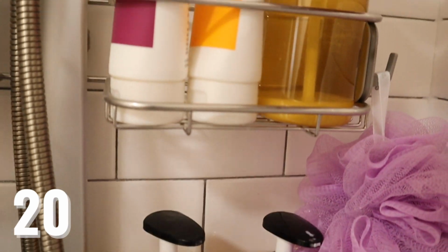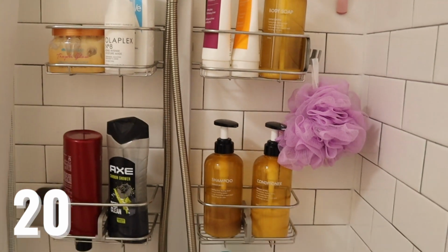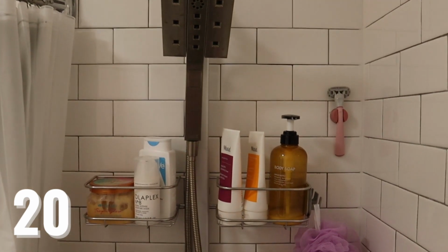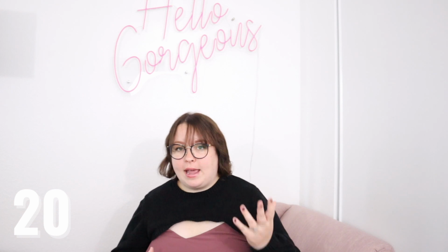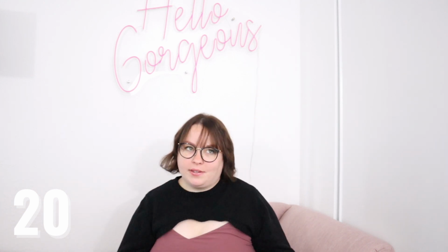And here in the bathroom, I tried to ditch the labels as much as I could as well. So I found this set of shampoo, conditioner, and body wash dispensers. It's super cute. I love the amber color of them. The pumps make it so much easier to get all the product out of whatever shampoo conditioner you're using. And again, it just makes everything look a little more streamlined. I obviously need to get more for my other products, but for now, they look really good.